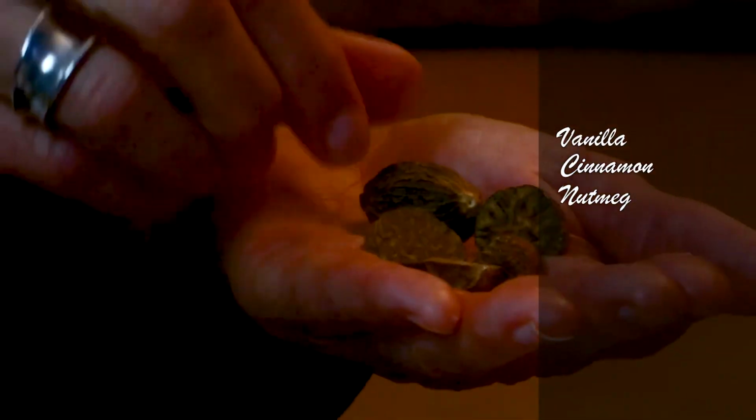The reason this is whole is I grind it with a rasp so that I have fresh nutmeg, which is incredibly aromatic, the smell is so good. But go ahead and buy ground if you don't have a rasp. That's fine.